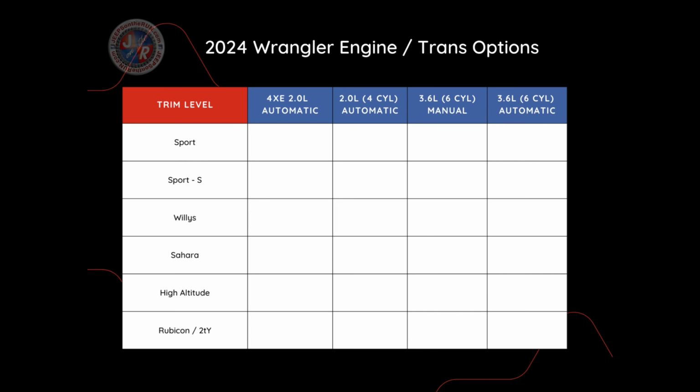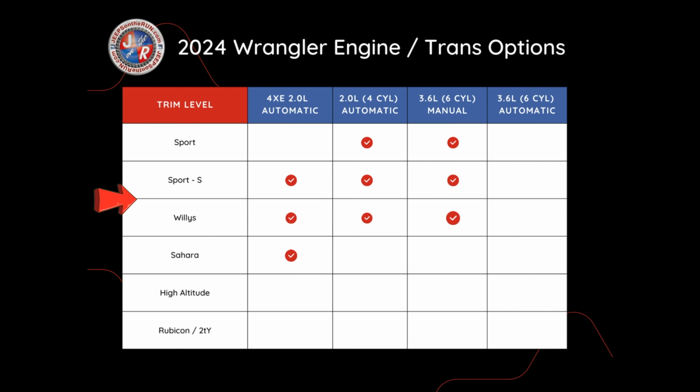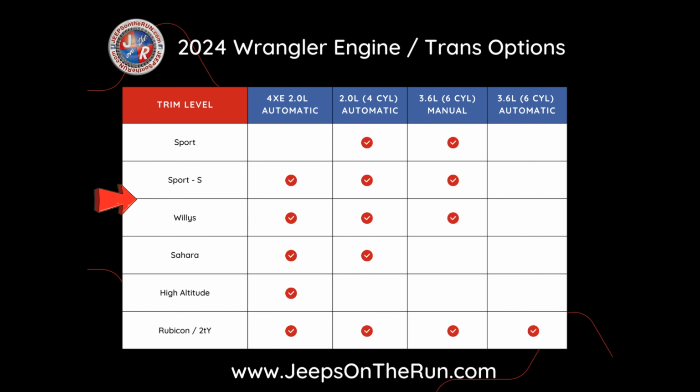Let's start with Sport. Looking at the screen here, the Sport is available in a 2-liter 4-cylinder automatic and a 3.6-liter 6-cylinder manual. You can no longer get a 6-cylinder automatic Sport. Sport S, which we talked about in a previous video, you can get in a 4xe. Remember, the 4xe will always come with a 2-liter automatic transmission with the 4xe system. That's just a given. So you can get the Sport S in a 4xe, a 2-liter 4-cylinder automatic, or a 6-cylinder manual. The same for the Willys.